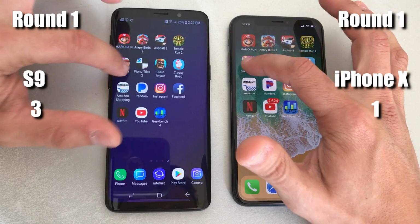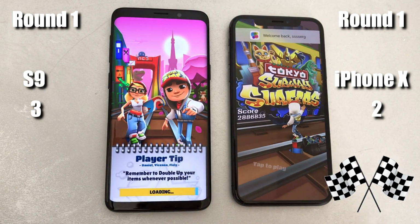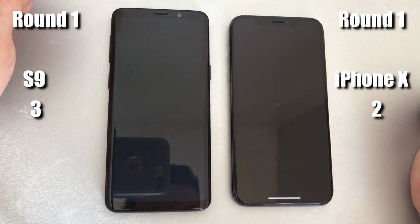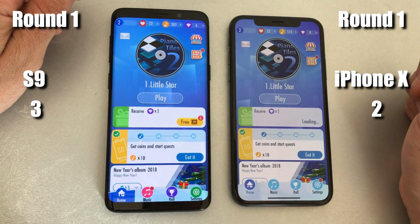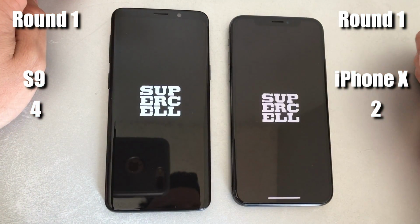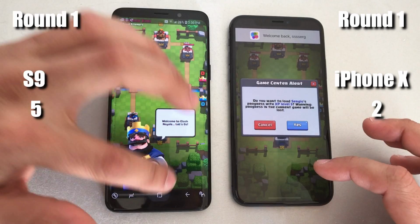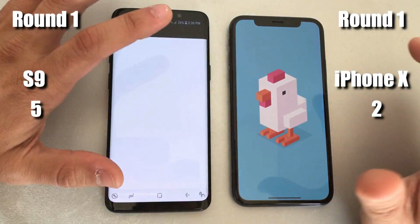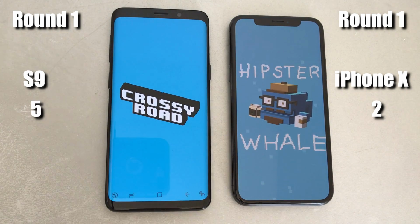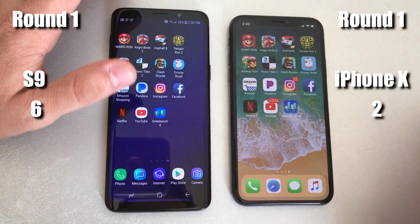Let's go ahead to Subway Surf. So the iPhone X is ahead on that one as well. Next up, let's go to Clash Royale. And I believe the S9 won that one. Crossy Road. The S9 definitely ahead there. It already opened it up, and the iPhone X right after.